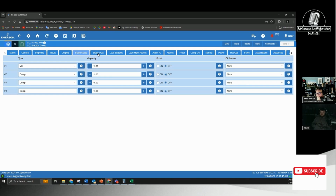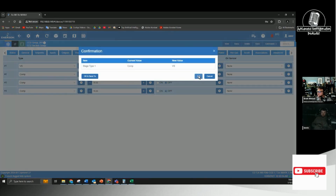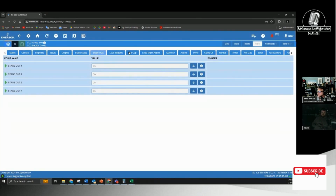100%. Making choppy suction pressure makes choppy control of the cases. True. If 2 variables are moving at the same time, superheat and pressure, it's never going to work. Then you got your stage outs, which is no different than a normal suction group. You changed something. No, I just hit OK.